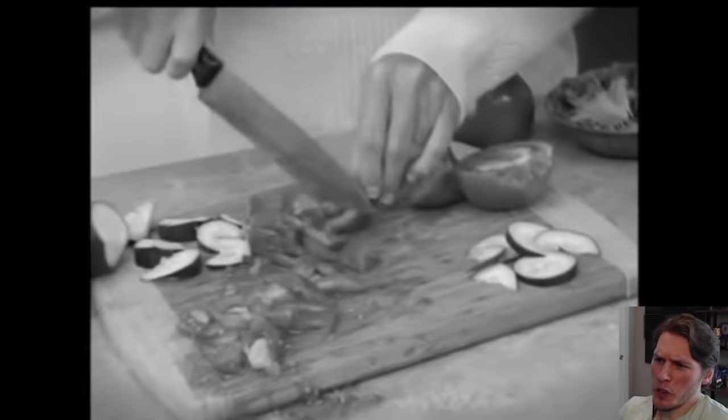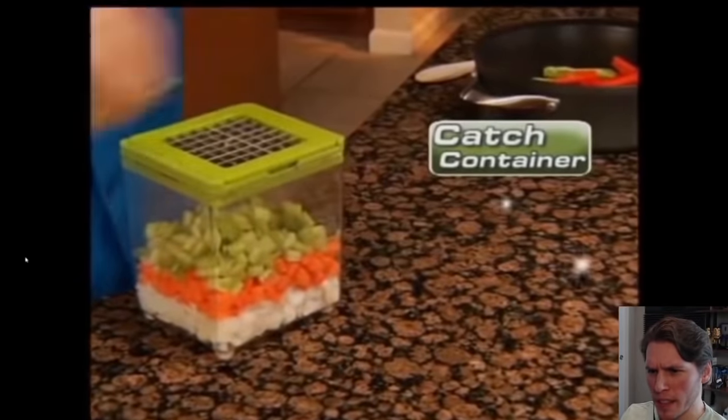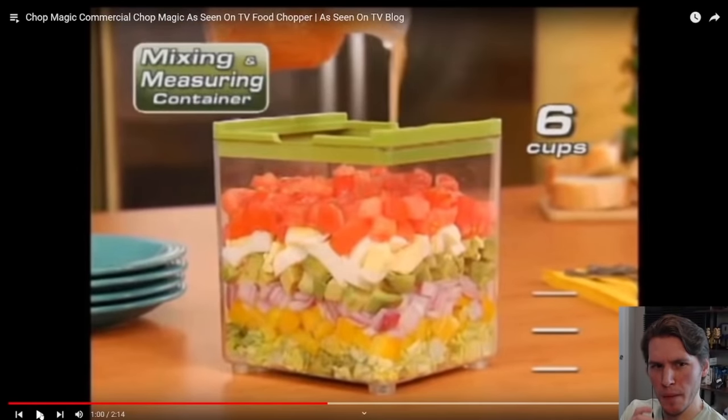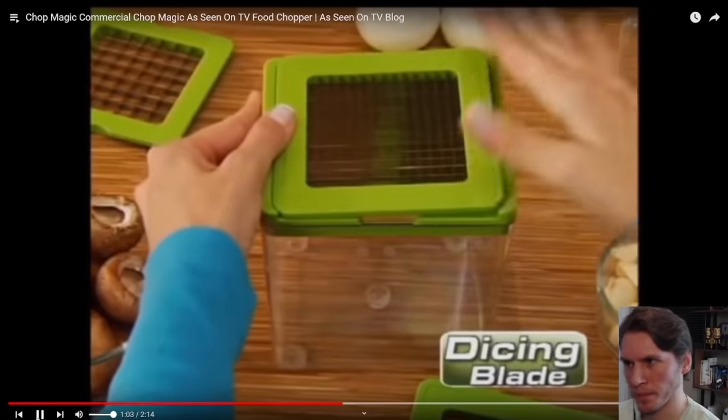I mean, they're all cubes, though, right? If you talk about presentation-wise... Everything is a ham cube. Everything is a ham cube. So, I mean, presentation-wise, maybe not, but practical, I think so.